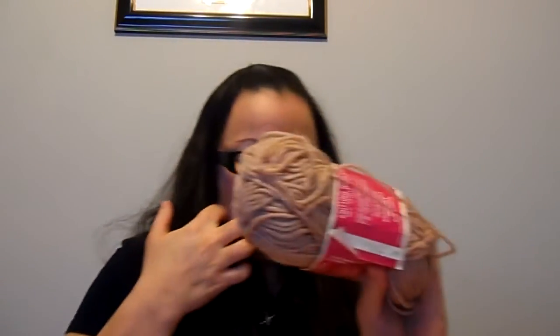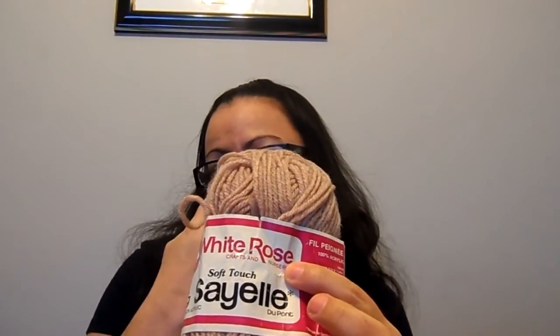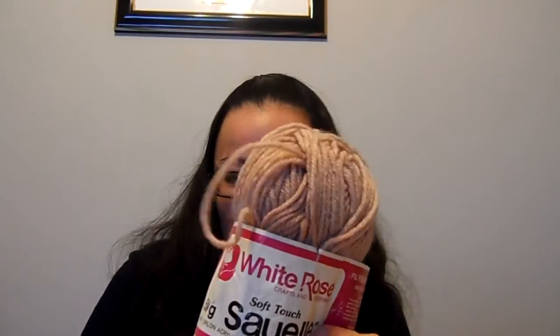Who knows? And then I have this, I don't even know, is it brown? Like a light brown, brownish taupe. I don't even know what it is. There's no color name, just a number. And White Rose was a store that used to exist, just down the street around the corner, and it closed down like 10, 15 years ago. So that's really old. So yeah, it's just 100% acrylic yarn.